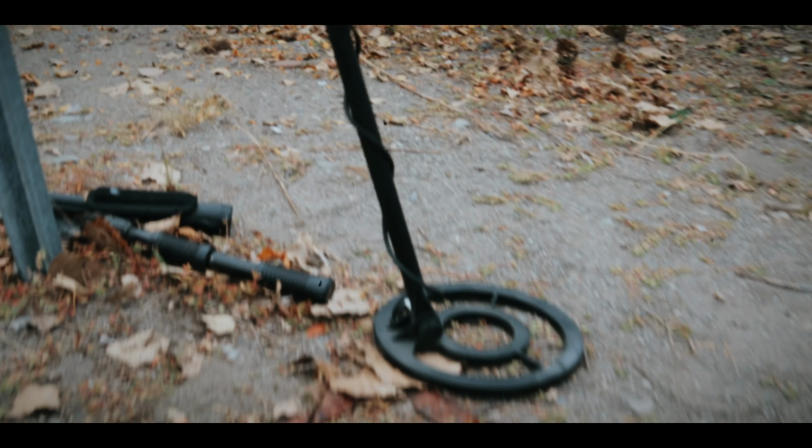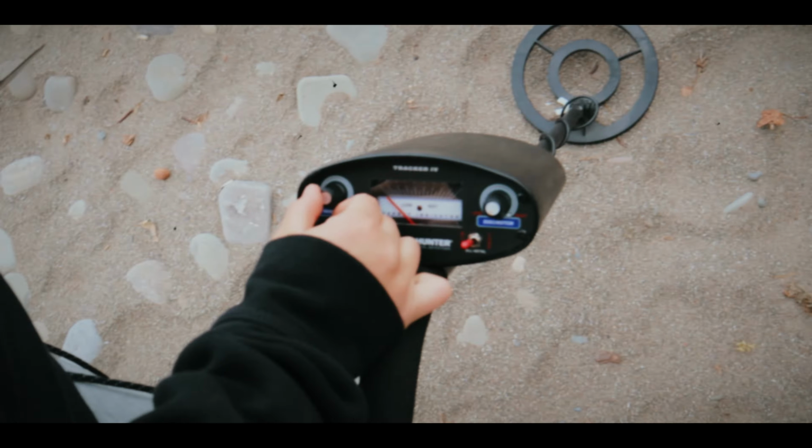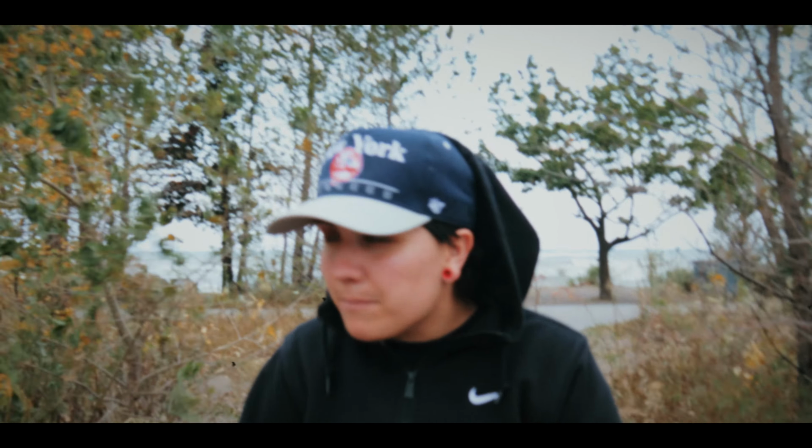So when I went and got my pinpointer, the guy told me that they do some sort of stuff here where they hide 10 cent silver coins. So if they left some, let's go and find it and let's see what else we can find. Let's go!